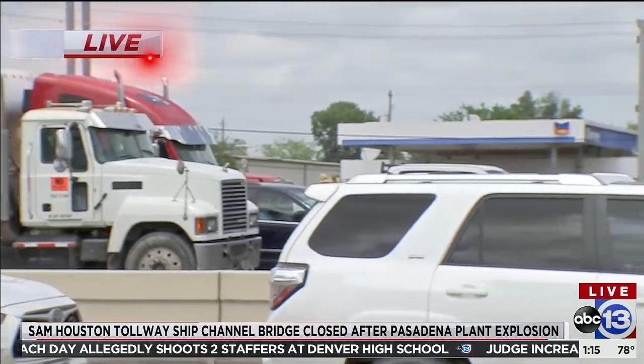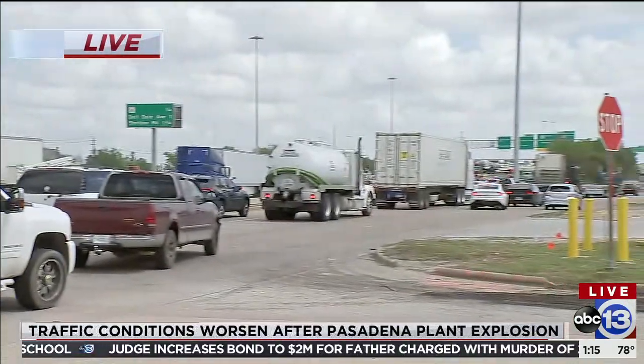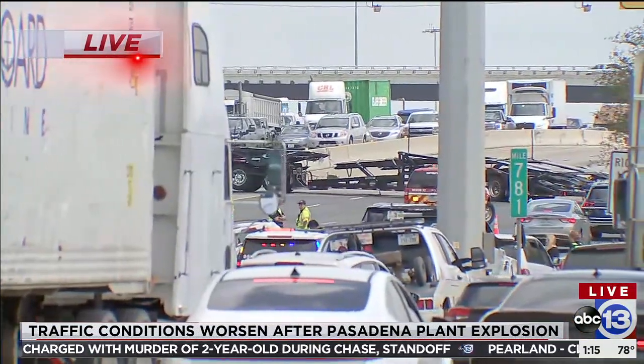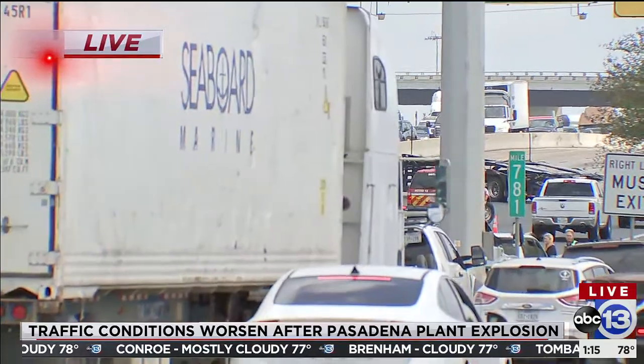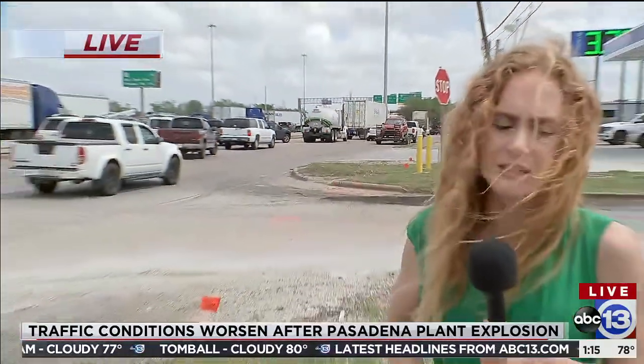Now, I'm not sure if you're going to be able to see this. I'm going to take a step back and let Fran point his camera that way. There are emergency lights further up. There's also a crash involving a tractor trailer. This is right by one of those road closures, so even further compounding the traffic that we're seeing here on I-10 eastbound.